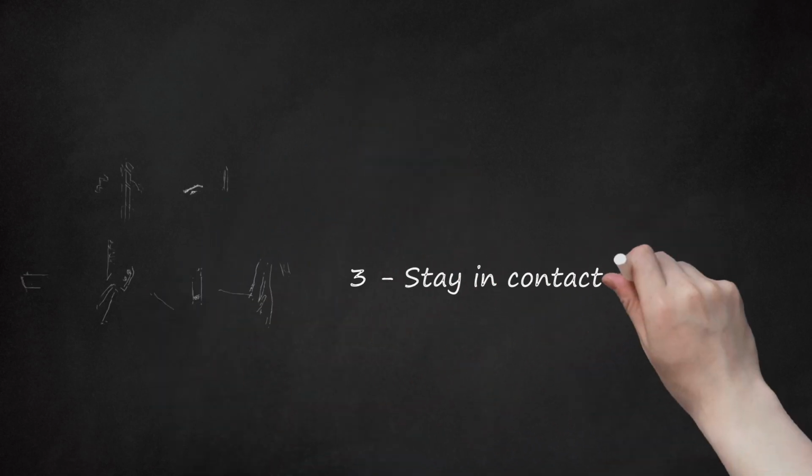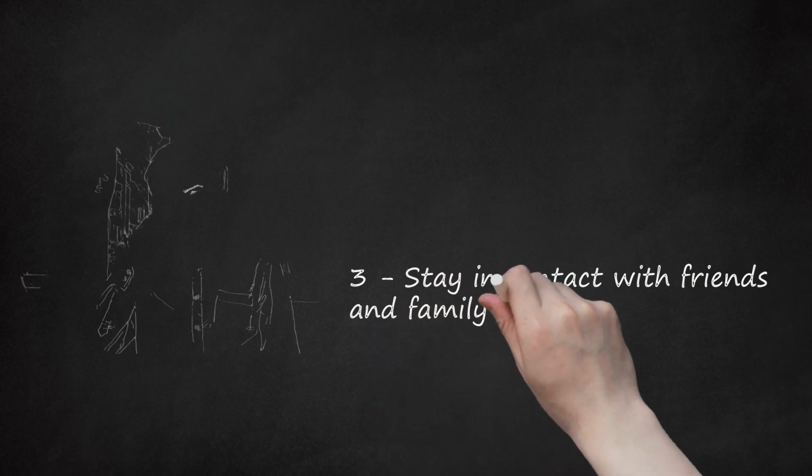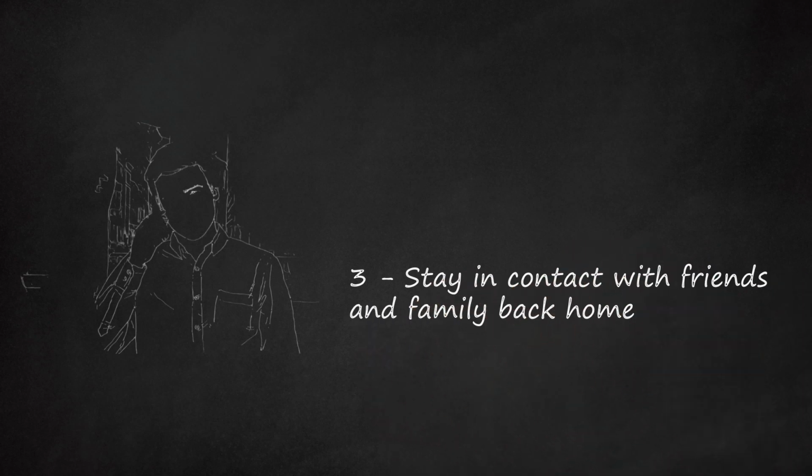3. Stay in contact with friends and family back home. Try to stay in constant contact with loved ones back home so they know where you are and what you are doing. You may have a daily email check-in with your parents where you let them know you arrived safely and fill them in on your plans for the day.